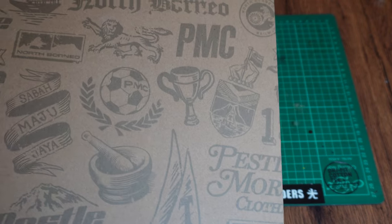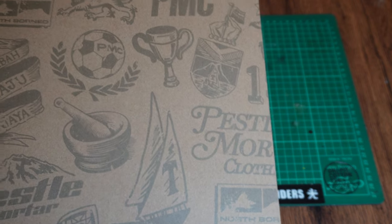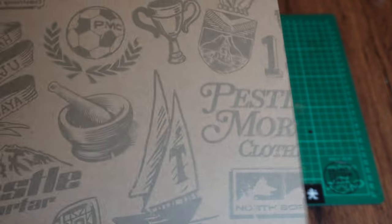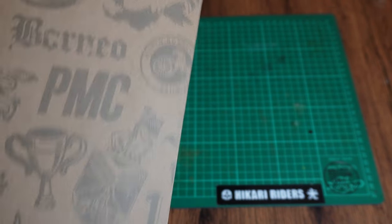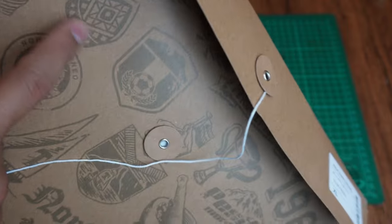So here it is. You can look at this. The graphic is what they're trying to portray, or they're giving us a clue on the jersey itself. You can look here, Sabah Maju Jaya, some of their slogan, North Borneo. I think this is an old thing that they try to mimic from the past, especially in the British years. North Borneo, considering that Sabah is more on the northern part.